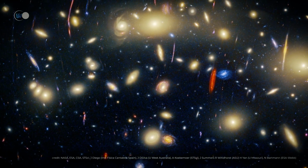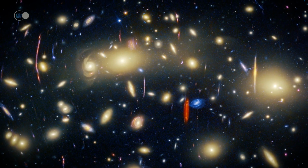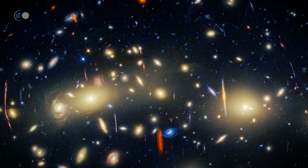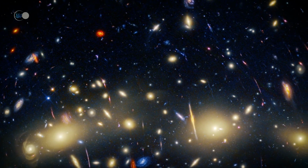The MAX 0416 cluster has been nicknamed the Christmas tree cluster because, according to NASA researchers, it is very colorful with flickering lights, like the lights on the tinsel of a Christmas tree.